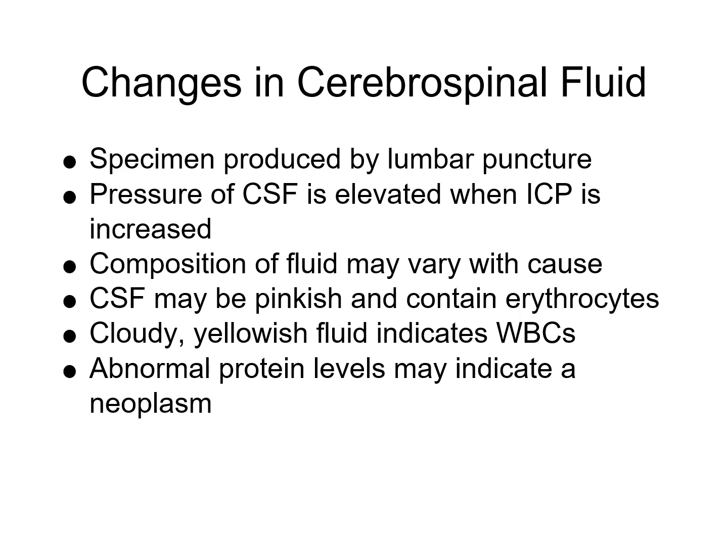The lumbar puncture is done to look at that cerebral spinal fluid. They might use a manometer to look at the cerebral spinal fluid to see if the pressure in it is elevated, right? Because we would expect it to be elevated in someone that has increased cranial pressure. The composition of the fluid can vary depending on what the cause is. So pinkish with erythrocytes if it's from some sort of trauma. Cloudy yellowish fluid would indicate some sort of infection, and abnormal protein, some sort of growth or neoplasm.